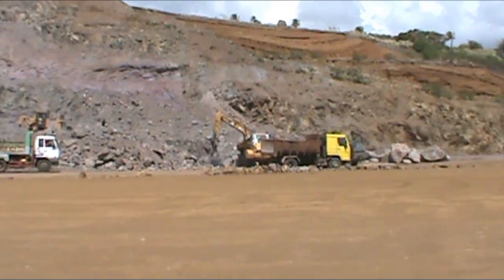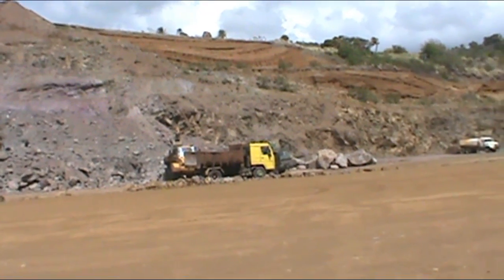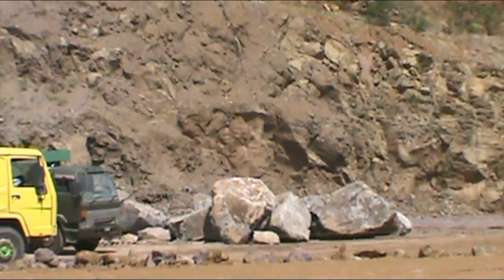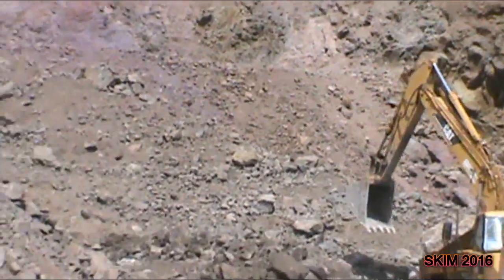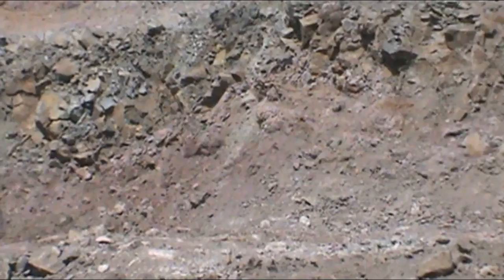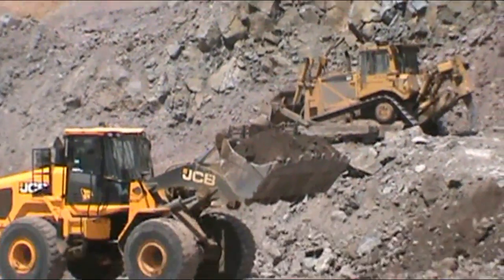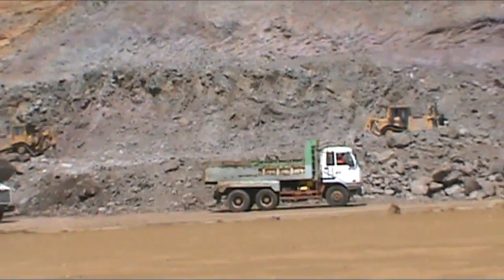The big rock that we had just on the northern side here has been taken down, and a number of fragments of that big rock, we see them there on the ground, and the caterpillars are on top of the flat area up there, plowing into the rocky area and softening it up, pushing them over to the end, while we have the front end loaders loading the trucks with the loose soil.